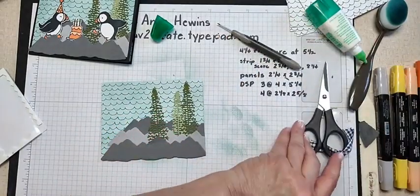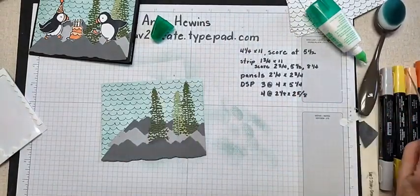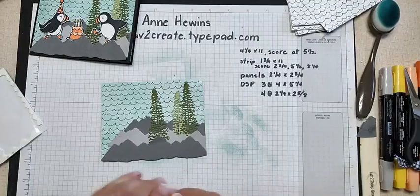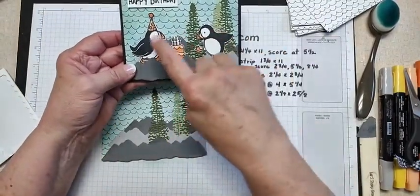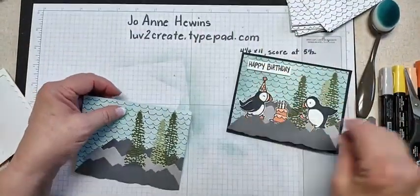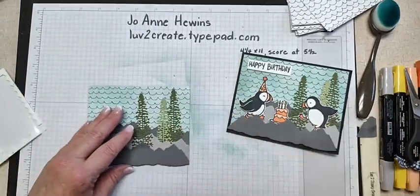So I'm going to talk to you for a moment about stamping the puffins. I don't know if any of you have ever experienced any problems when trying to stamp a dark, solid area. Sometimes I have that problem. I think I've got a leaning tree.